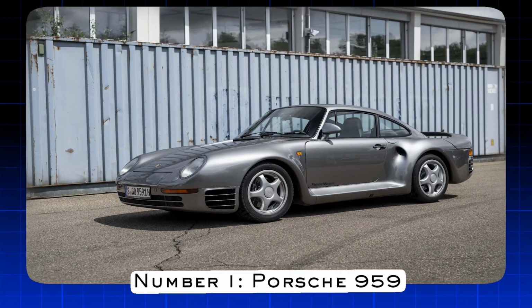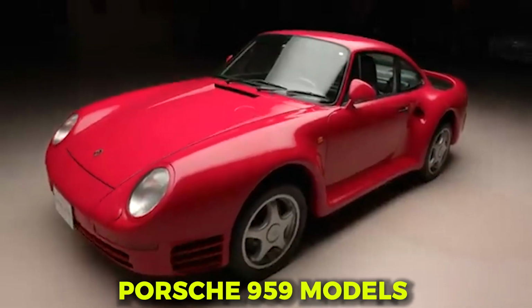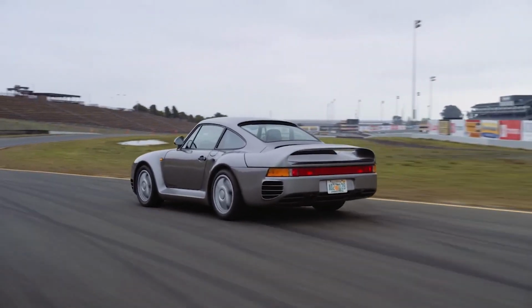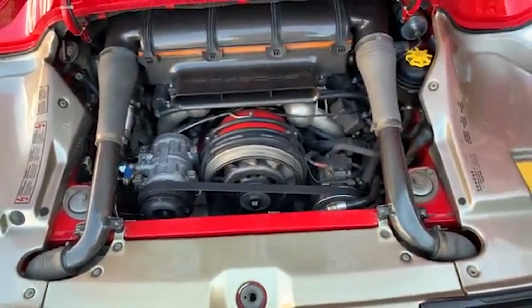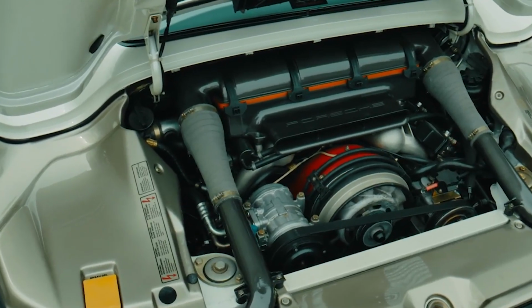Number 1. Porsche 959. The 1986 to 1993 Porsche 959 models were groundbreaking, but they came with a hefty price tag, not just in dollars, but in complexity. At the core of the 959 was its twin-turbo flat-six engine. It delivered amazing power, yet required precise tuning because of its early sequential turbo system.